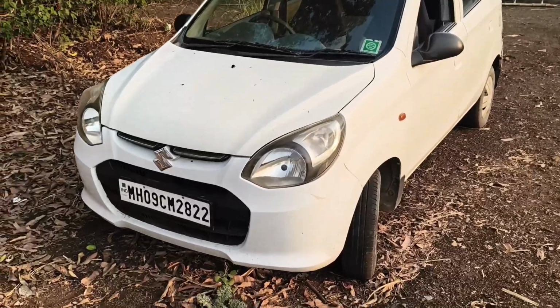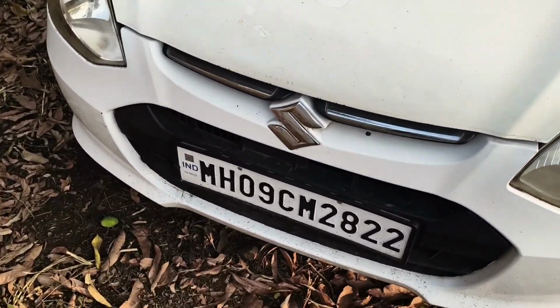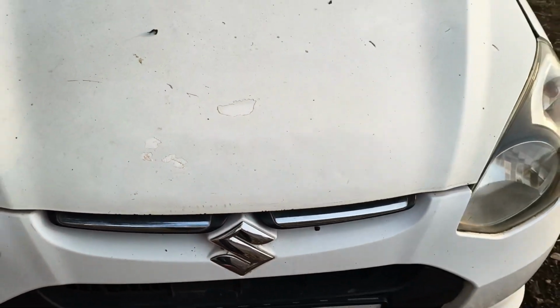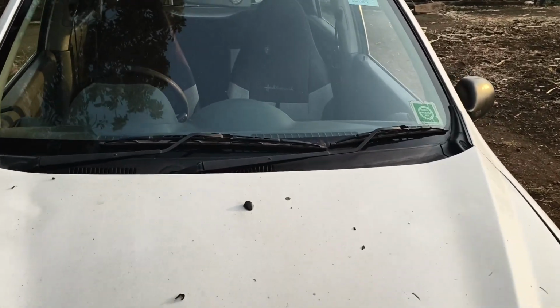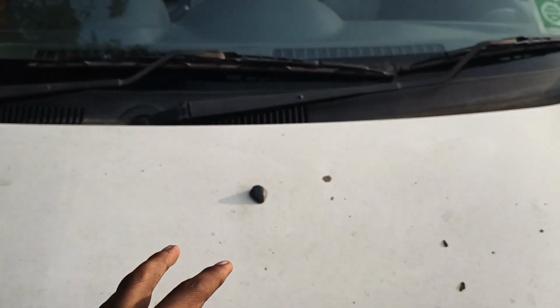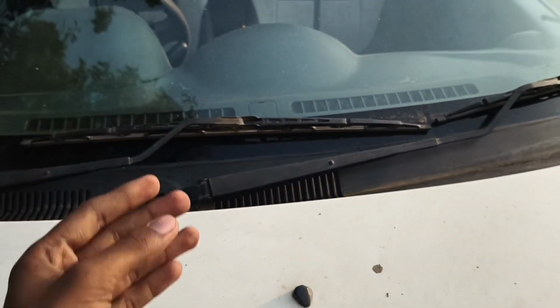And this is the front look of the car. You would get to see here a massive two-part grille, and here you would get Suzuki's logo with chrome finish plates, which make the front look very good. And this is the windshield of the car. Here you would get two speed wipers, and here's the place for the washer fluid, which throws out water to clean the glass.